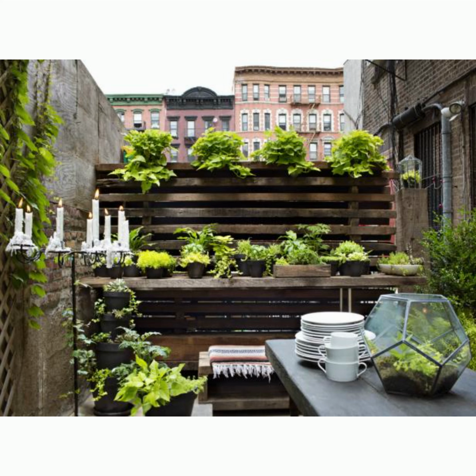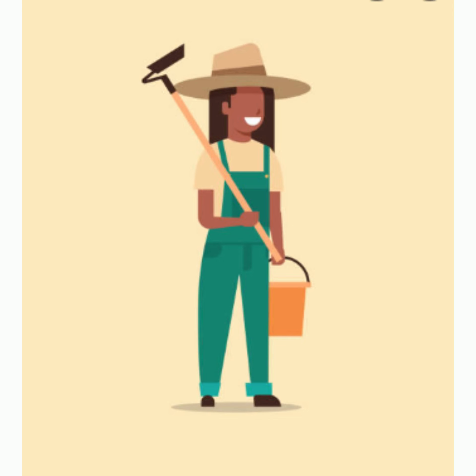Remember, in urban gardening, it's not about perfection, it's about progress, and there's always room to grow.